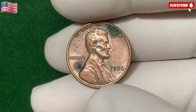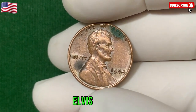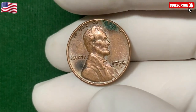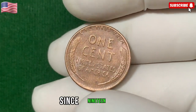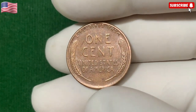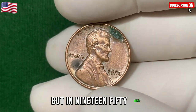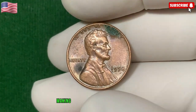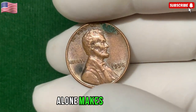1958 was a year of major transition in the United States. The country was on the edge of the space race, Elvis Presley was still topping the charts, and American optimism was at an all-time high. But something else was coming to an end, the long-running era of the Lincoln Wheat Penny. Since 1909, these pennies had proudly displayed the image of 2 wheat stalks on the reverse side, symbolizing strength, agriculture, and prosperity. But in 1959, everything changed. The wheat reverse design was officially retired, making the 1958 version the last year of the iconic Wheat Penny series. That fact alone makes it special.